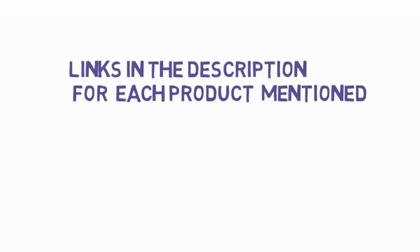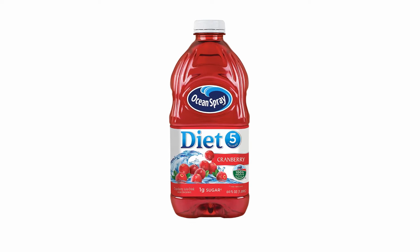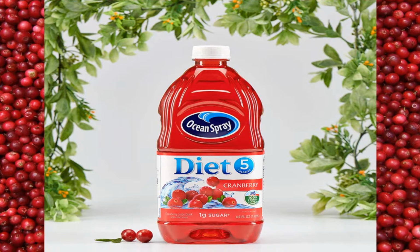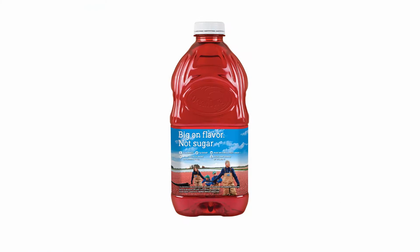Number 1. Ocean Spray Diet Cranberry. The long-standing and well-trusted brand is well known for its great-tasting cranberry juices. Offering a wide variety of juices, Ocean Spray serves this diet option up at just 5 calories per 240 milliliters. It is ideal for those looking to cut back on sugar and calorie intake. As with anything though, the diet label carries with it many additives to make up the sweetness.